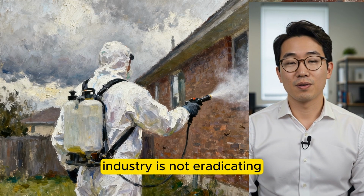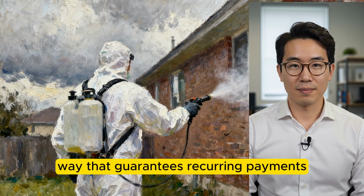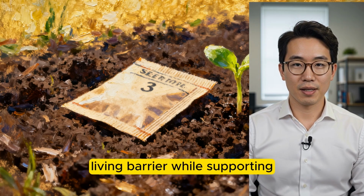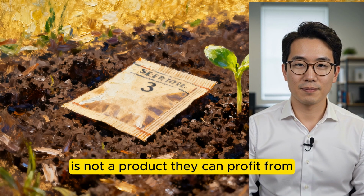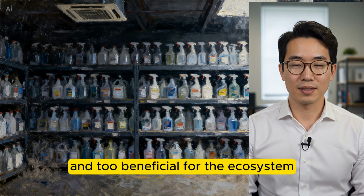The pest control industry is not eradicating wasps. They are managing them in a way that guarantees recurring payments. A $3 investment in seeds that establishes a permanent living barrier while supporting threatened pollinators is not a product they can profit from. It is too inexpensive, too enduring, and too beneficial for the ecosystem.